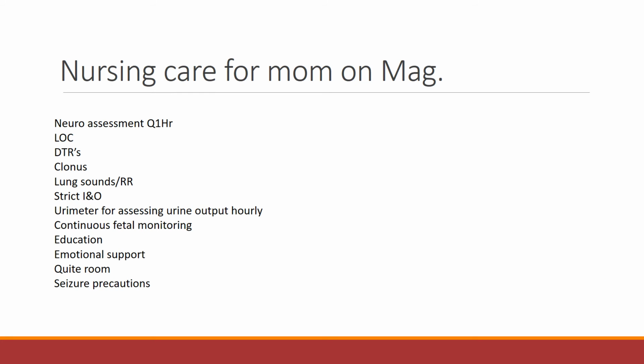Nursing care for moms on magnesium. Again, we're going to do neuro assessments every hour, or every other hour, depending on your facility. That includes your level of consciousness and deep tendon reflexes. We're going to assess for clonus, because if they show signs of clonus, that means their central nervous system is affected, and that might be a precursor to moms that are potentially going to end up with eclampsia and have a seizure.